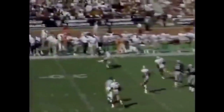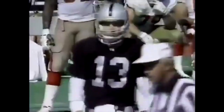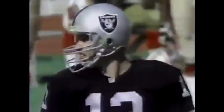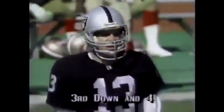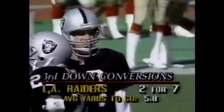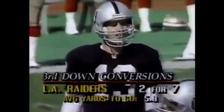Schrader chased, incomplete, intended for Smith. That's the Raiders' form of a bootleg. You fake and you try and sneak your fullback through there, and usually he's either covered well like that or he's wide open. That time he didn't have anything to throw to.